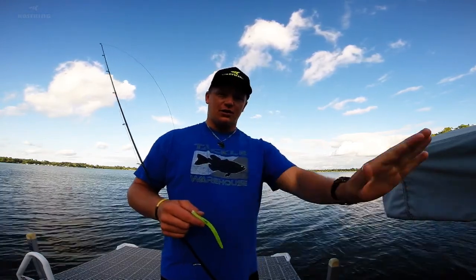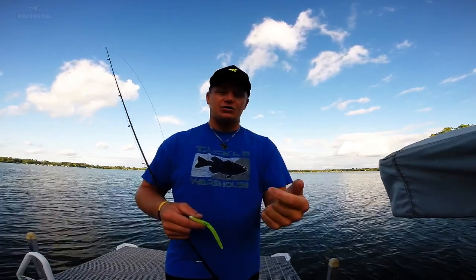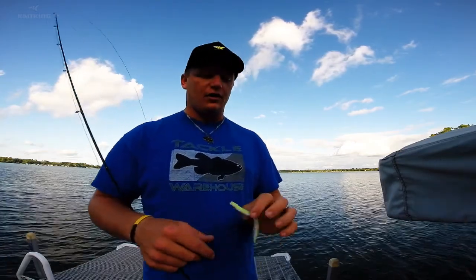Where's he going to go? He's going to go up under cover where he's safe to reload and strike again, or he's going to go deep and get you around the weeds. You set the hook as hard as you can, you crank them up, you get their head up, and get them on top of the water and bring them in.